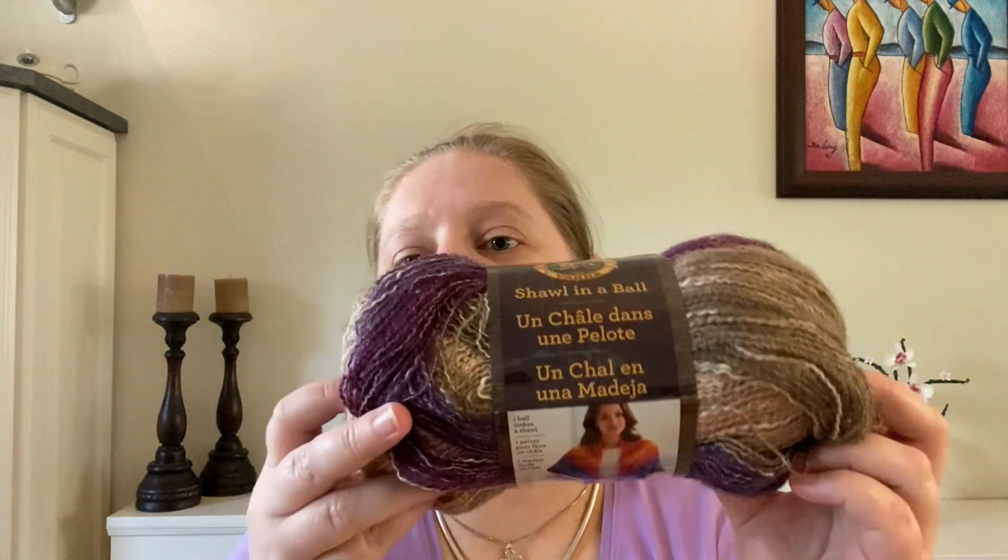Then the last 2 yarns I have are Shawl in a Ball from Lion Brand, and both are discontinued. I do believe that Lion Brand doesn't even do Shawl in a Ball anymore, sadly. There are different ages to these, and these are definitely older than the other Lion Brands that I've just been showing. Let's start with the oldest of them, Shawl in a Ball.